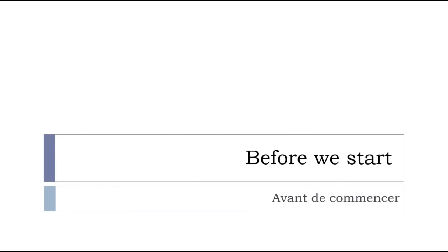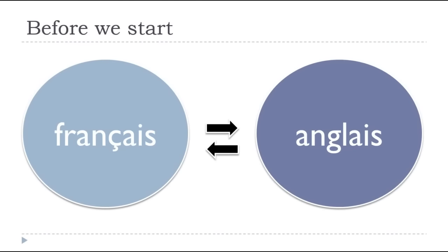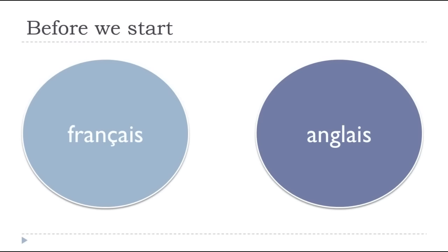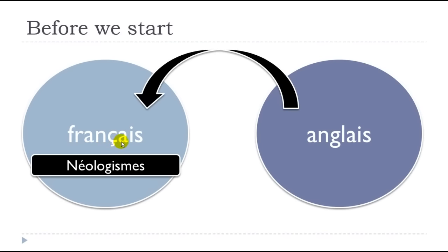Avant de commencer, so before we start learning French together, I just wanted to tell you something: the French language and the English language have a special relationship. First, like many other languages, French tends to take quite many new words from English, so these are called les néologismes. It means that you already know quite many words in French. When we're talking about the new words, of course, you will have to pronounce them a bit differently.